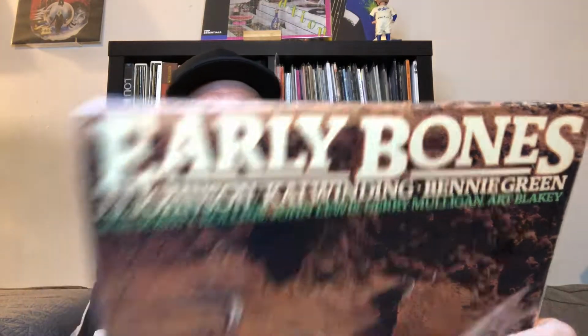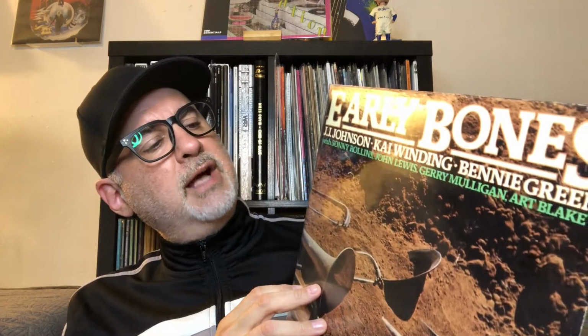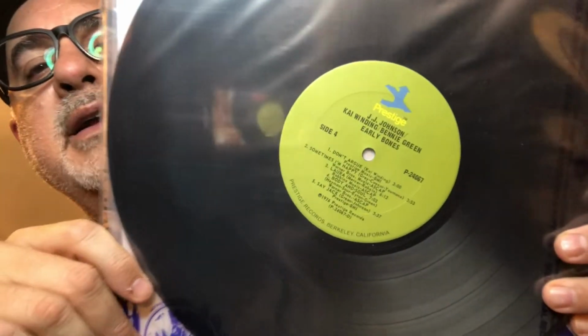This is a Prestige twofer, Early Bones. This is some very early 50s, kind of big bandish with J.J. Johnson, Cal Winding, and Benny Green. But there's also Sonny Rollins on here, and John Lewis, and Gerry Mulligan, and Art Blakey. And it's a good record. I'm not such a big band kind of guy, but to have these players on here, it's something I like listening to and finding out more about.